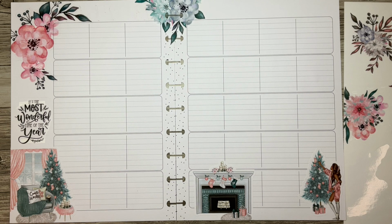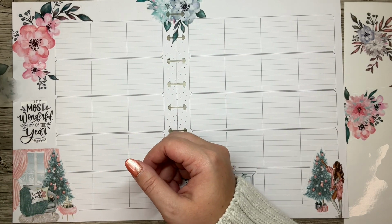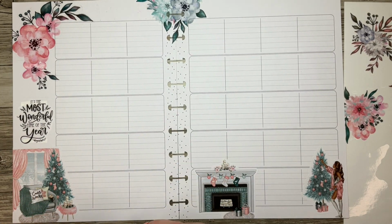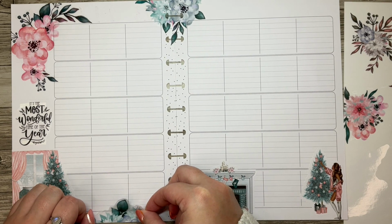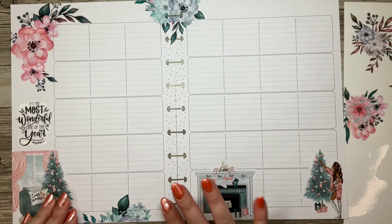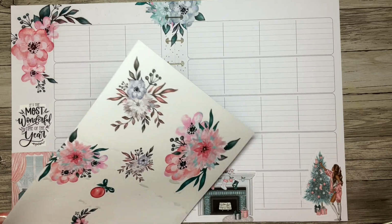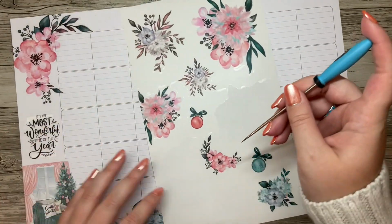I'm gonna do, this is gonna be a really extra spread for no reason other than the fact that I like stickers. And I want to use all of the stickers because I can. Okay, let's see. I think I'm just gonna put this down here. And then, oh, that was not all the way at the bottom, but that's fine. We're just gonna pretend that it was.